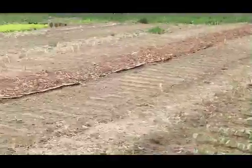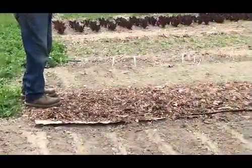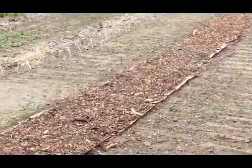This field is looking really nice. See, here between the rows, Wes, what we do is we put this cardboard down, put the wood chips on, and that keeps down any intruding weeds between the rows. Also maintains soil moisture, of course, too. So it's a double purpose.